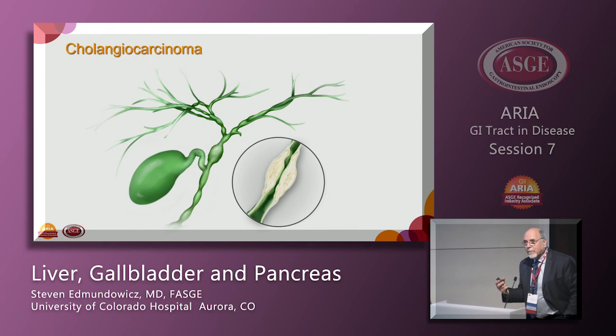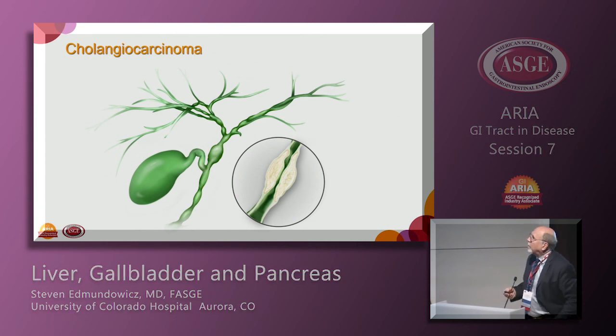Because of that, they become problematic and they have to be resected. If the patient's liver is strong enough or able to withstand a resection, it would be a primary operation to remove the cancer. These are often detected at ERCP with brushings or biopsies, and they can be very challenging in terms of their management because often they're not resectable and the patients have to be stented long term.